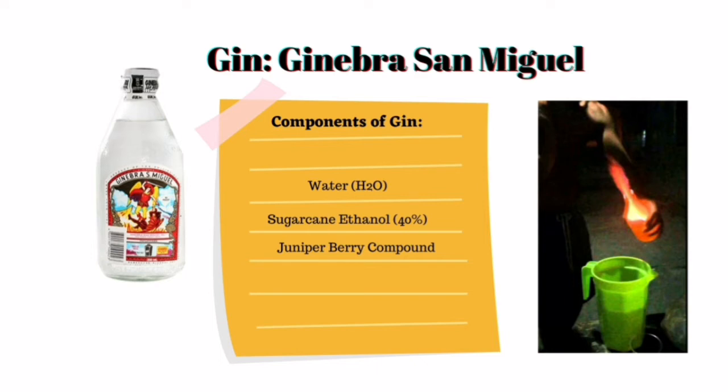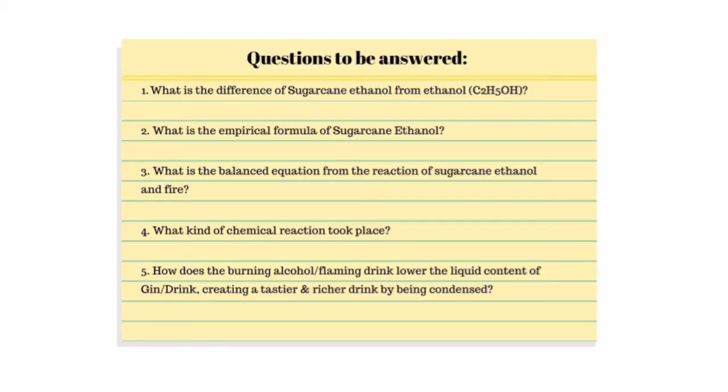The components of gin are water, sugarcane ethanol, and juniper berry compound. Juniper berry compound in gin is used to flavor the gin and makes it tastier. With this information, there are questions now that must be answered. 1. What is the difference of sugarcane ethanol from ethanol? 2. What is the empirical formula of sugarcane ethanol? 3. What is the balanced equation from the reaction of sugarcane ethanol and fire? 4. What kind of chemical reaction took place? And 5. How does the burning alcohol or flaming drink lower the liquid content of gin or the drink, creating a tastier and richer drink by being condensed?